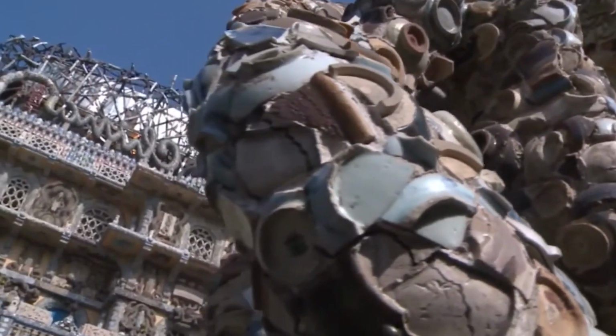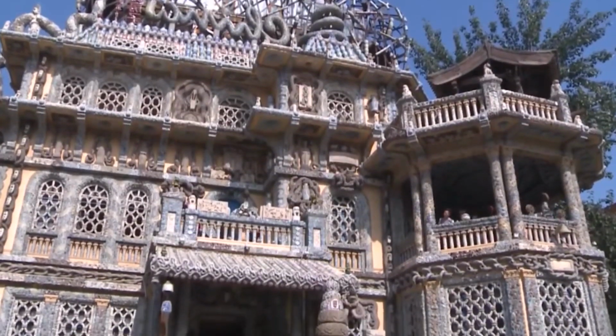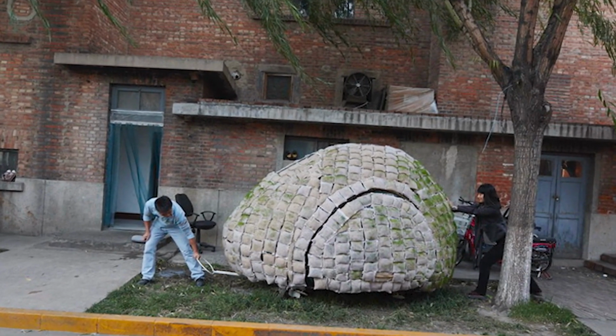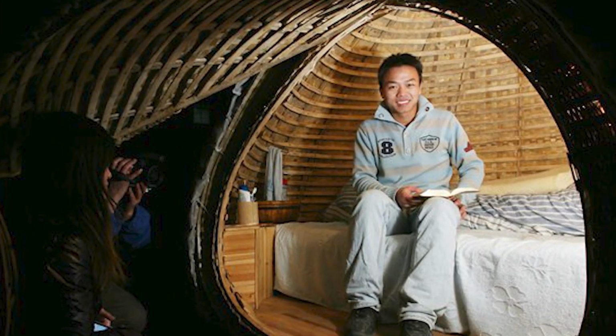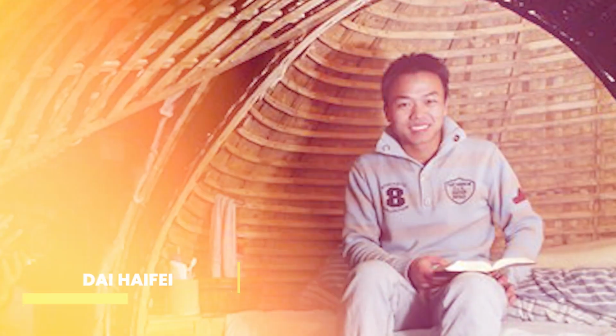So if you're ever in Tianjin and looking for an experience that'll leave you sparkling with wonder, be sure to visit the Porcelain House. Ready to hear something actually weird? We present the Egg House. Yeah, we can already see those brows raising. This was the ingenious creation of a young architect, Dai Haifei.